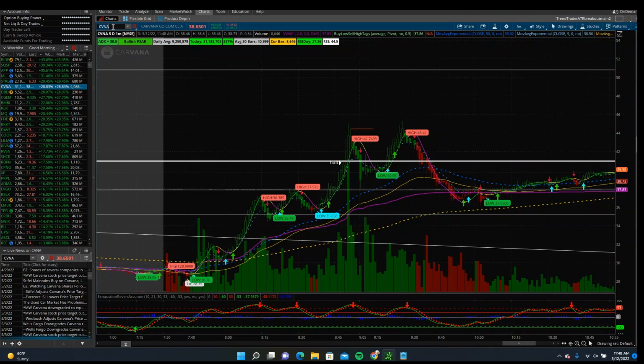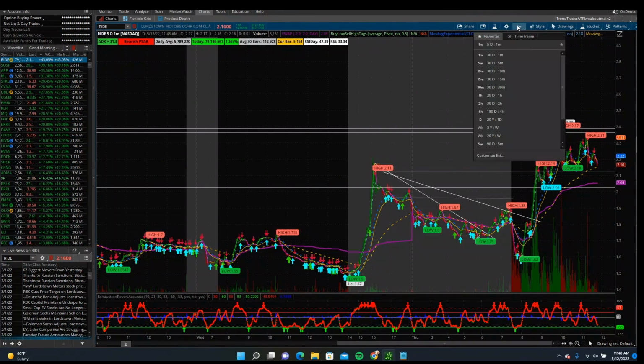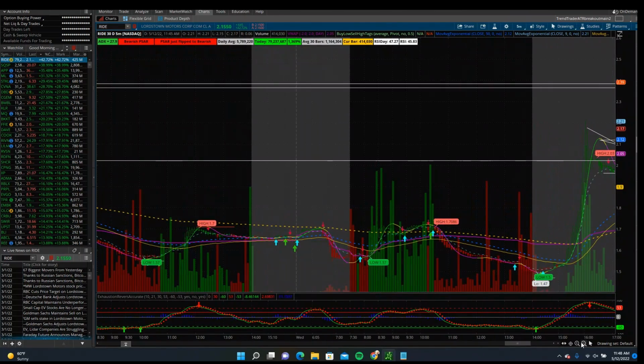I looked at a couple of other stocks. Ride, I didn't trade it because it's cheap and I don't like it, but it was one of these bottom bounces, right? We had this big sell off. If you go to the 5 minute chart, it looks a little more dramatic, kind of like the other charts that we were looking at. It was this big sell off, but that wasn't even the one that caught my attention.